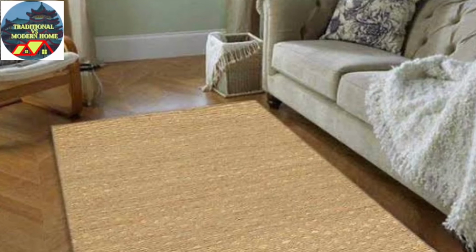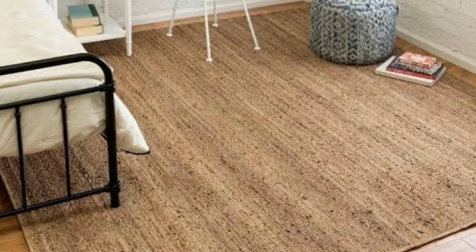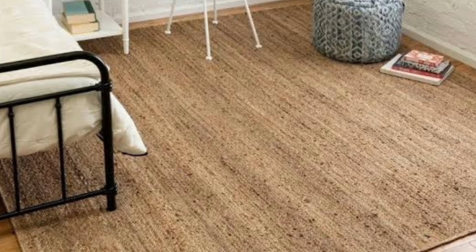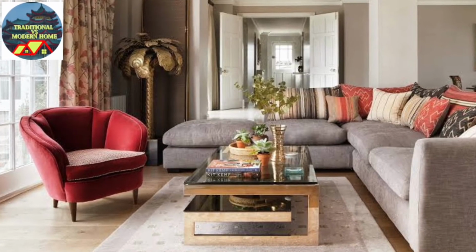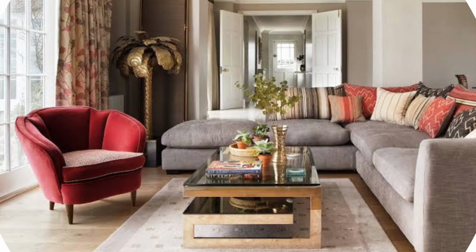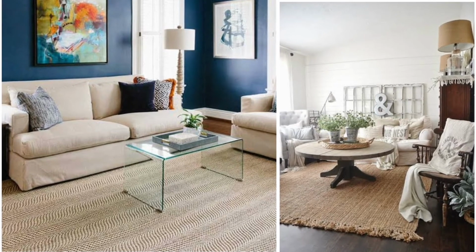8. Durable and cost-effective wood-effect porcelain tiles. While hardwood flooring is beautiful, it is expensive, can be prone to scratches, and it's a poor companion to underfloor heating. Thankfully, you can mimic its warm and welcoming appearance with wood-effect porcelain tiles.